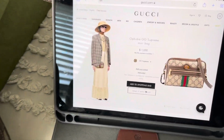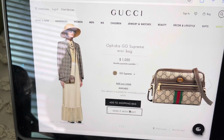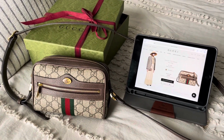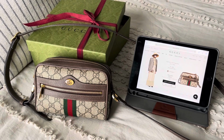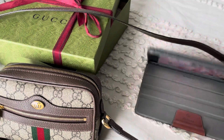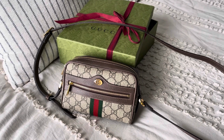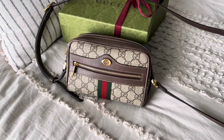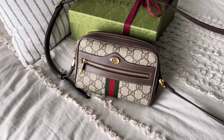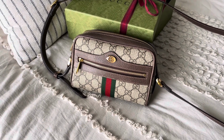Today I am sharing my Ophidia GG Supreme mini bag. It is my first Gucci bag. I shared in a previous video that with the Louis Vuitton price increase, I was going to be moving away and taking a look at other brands, specifically Gucci. So I shared that to start out with a new brand, kind of introducing myself to the brand, getting a feel for if I click with it. I tend to start with smaller pieces, which is exactly what I did.